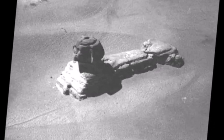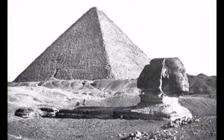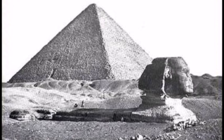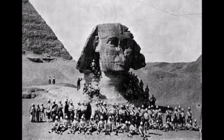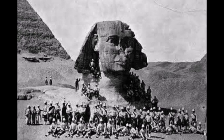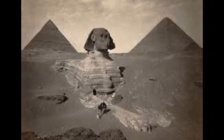This ancient monument, which some authors argue is far older than the ancient Egyptian civilization, was discovered, almost completely covered in sand, in AD 1817, when the first modern archaeological dig, led by Giovanni Battista Caviglia, managed to uncover the Sphinx's chest completely.